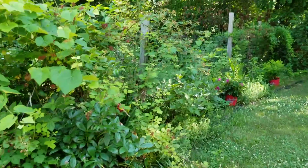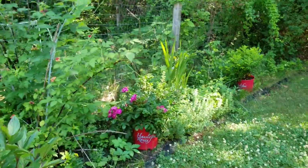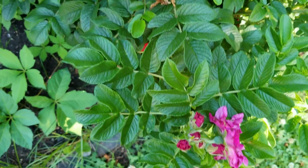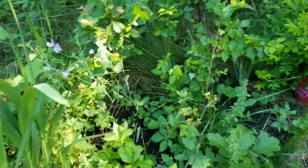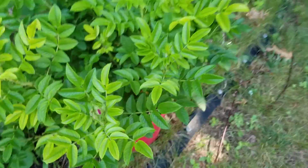So, starting with the roses, here you can see it's a new addition. Their wonderful aroma, absolutely spectacular. They're acclimating. Still lots of new blooms. She has some sweet pea here. It's supposed to be blue, but it's purple. And another rose bush here. Lovely.